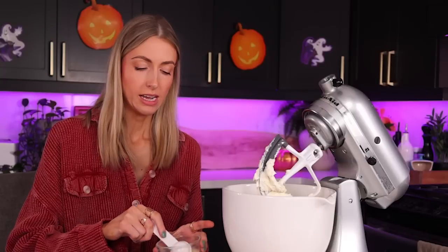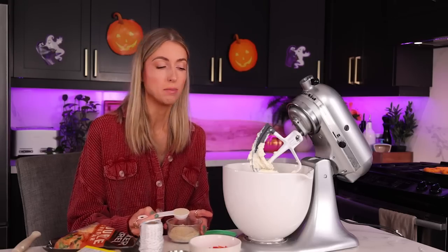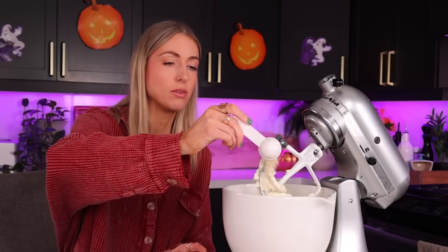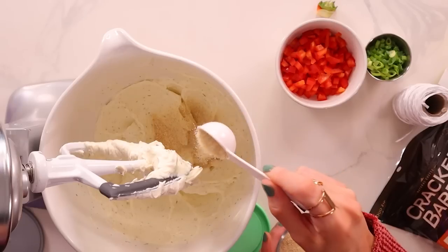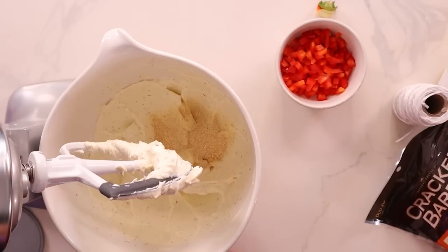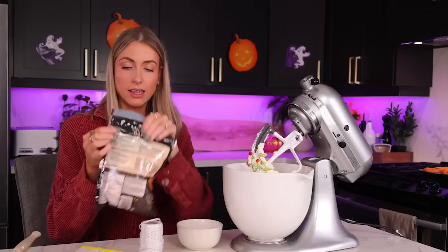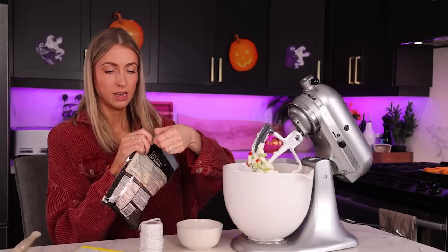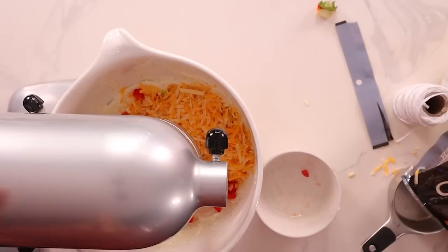Okay, now we're adding in some ranch seasoning. I don't know what it is about Canada, or maybe it's just where I'm from, but I can't find any of those pre-made ranch packets, so I had to make my own. In it goes. And then 3 green onions chopped, a red pepper chopped, and then 1 cup of cheddar shredded. Mix.